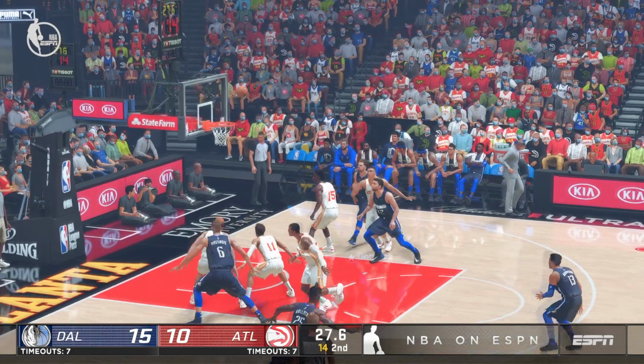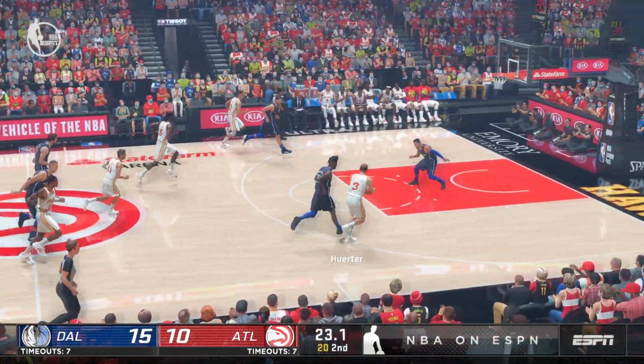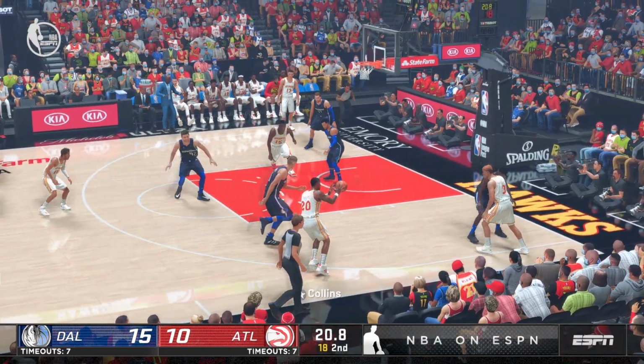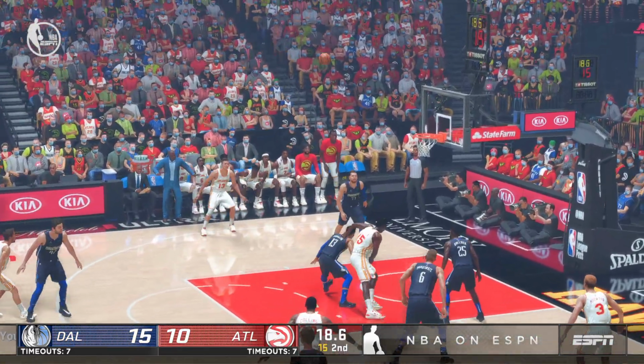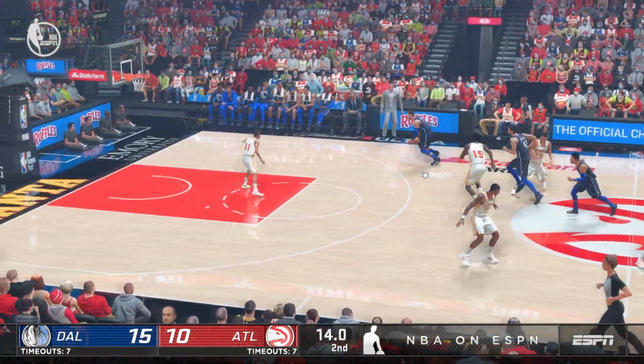And we're now a little over 2.5 minutes into the second quarter. Very dangerous to leave a guy like that open. Lucky break there for the D. Collins kicks to Young. Atlanta again missing. Mavericks leading by 5.